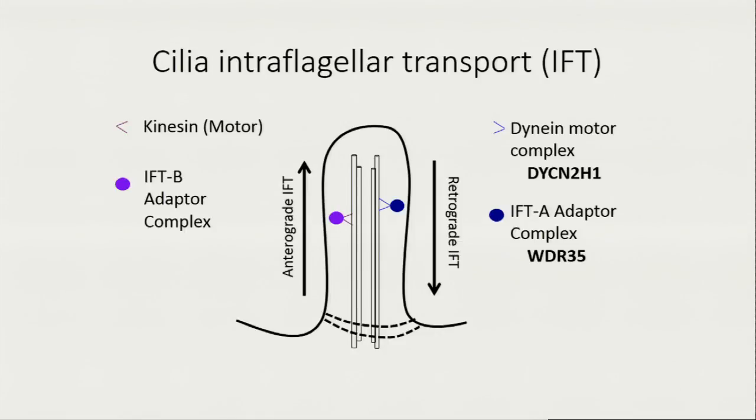The 2 genes we identified from the screen are both retrograde IFT genes, so there's dynein 2 heavy chain 1, which is a motor protein, and WDR35, which is part of a number of adapter proteins that link the motor to the cargo. The other 2 genes we've looked at were existing zebrafish mutants in IFT88 and TRAF3IP, and these are both mutants that are part of the anterograde version of that adapter complex.